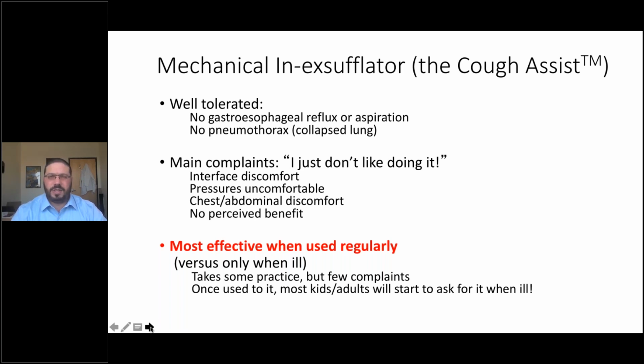Cough assist is most effective when it's used regularly compared to only when someone is sick. And that's probably because when you're sick, you don't want to do something new. You don't want to try something new. You don't want to be experimenting with a new machine. Also, when you're sick, your chest is probably even weaker, and so it takes even more stretch to get back to where you were when you were well. So this definitely takes some practice, but over time there are relatively few complaints. We certainly tinker with settings for comfort and effect. But once they're used to it, most kids and young adults actually start to ask for it when they're sick, which is when I know that I've won.